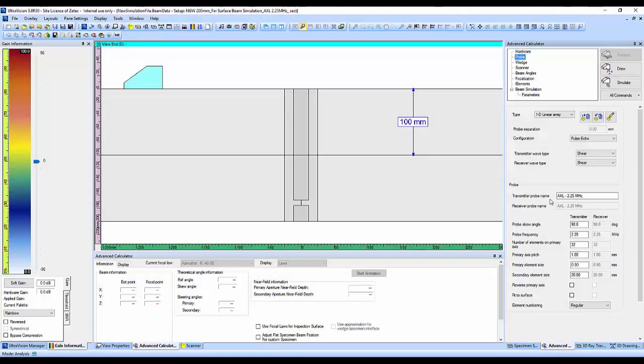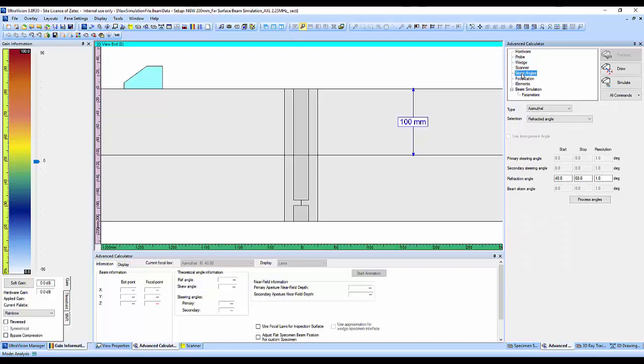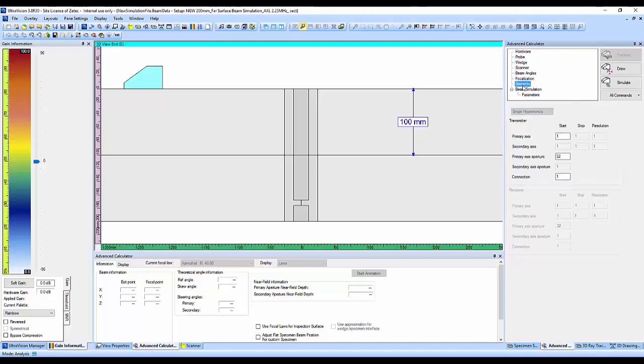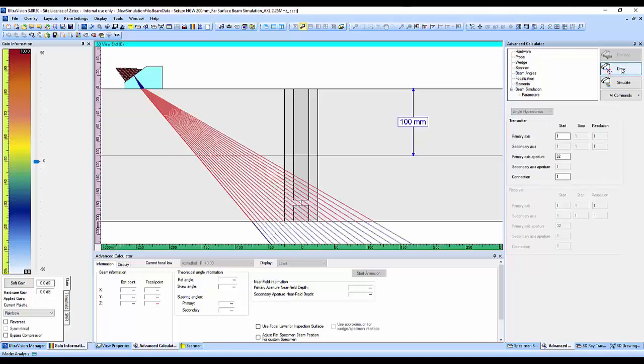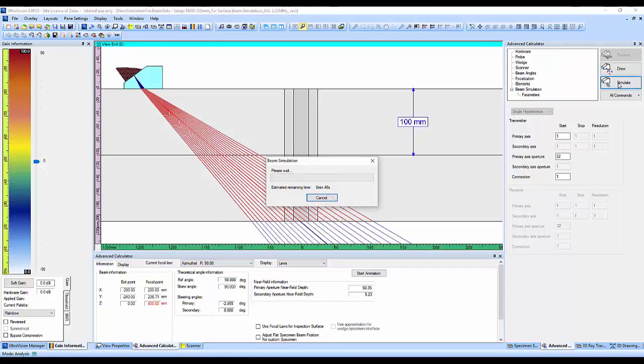This time we use a 1D linear array with 32 elements and a frequency of 2.25 MHz. The wedge is a standard wedge for shear wave generation. We are using the complete aperture of the probe and natural focusing. The depth zone to be covered with the beam simulation is larger, so in real time the calculation would take several minutes.